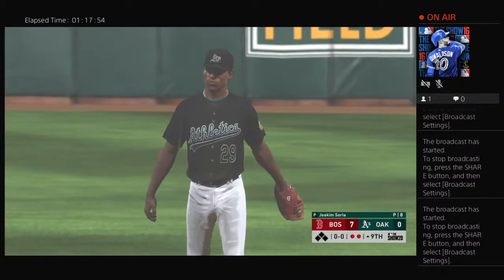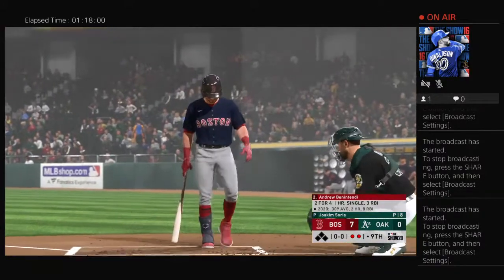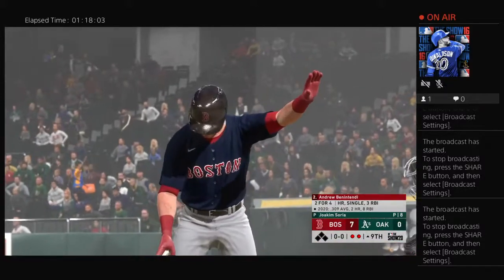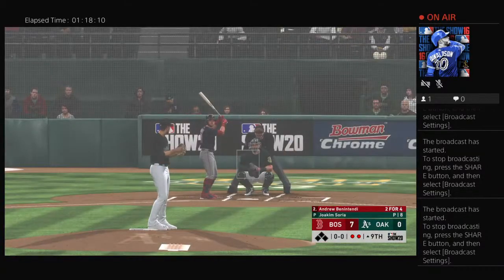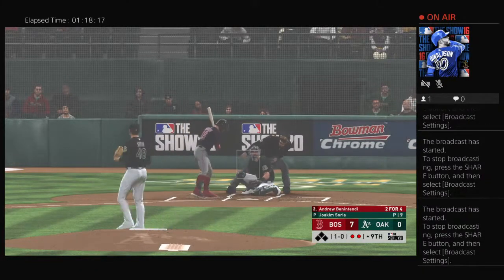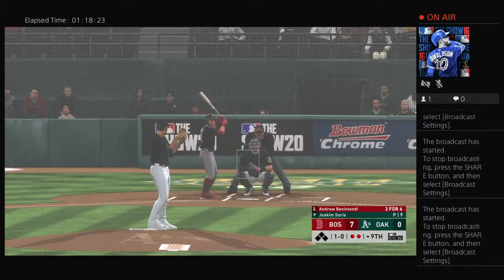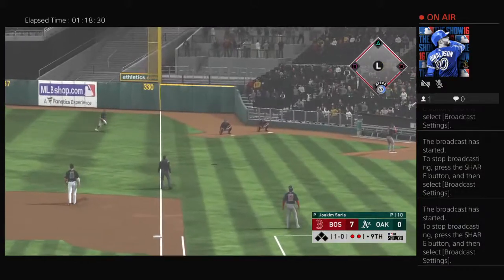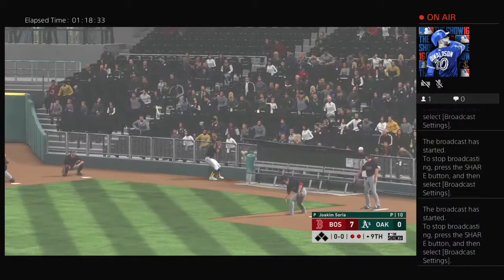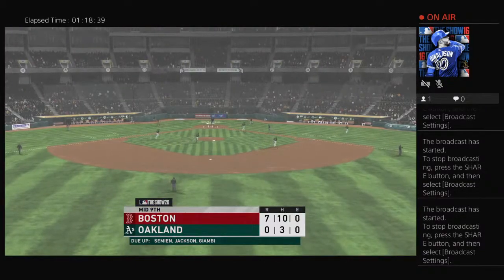Up next for the Red Sox, the center fielder, Andrew Benintendi. And that'll bring up the left-handed hitting Andrew Benintendi. Here comes the first pitch. Ball one. Count 1-0. 2 out, nobody on. High in the air down the right field line. And he will get there to make the running play, and that will end the inning. Down in order go the Red Sox, but they're still in control, 7-0.